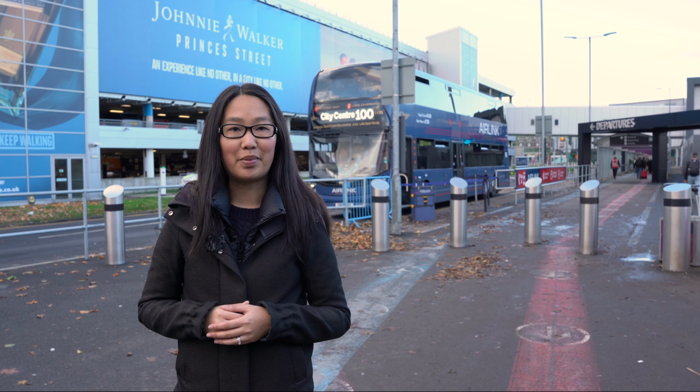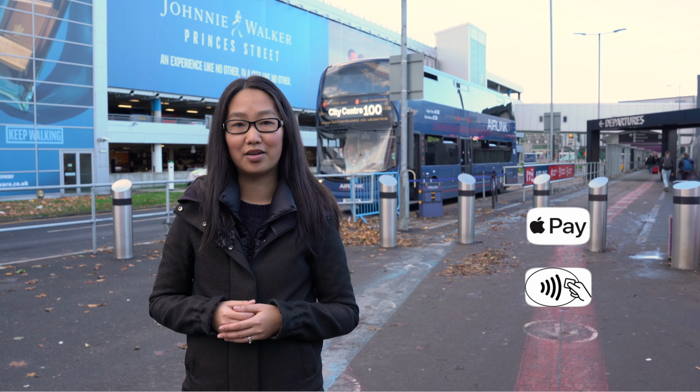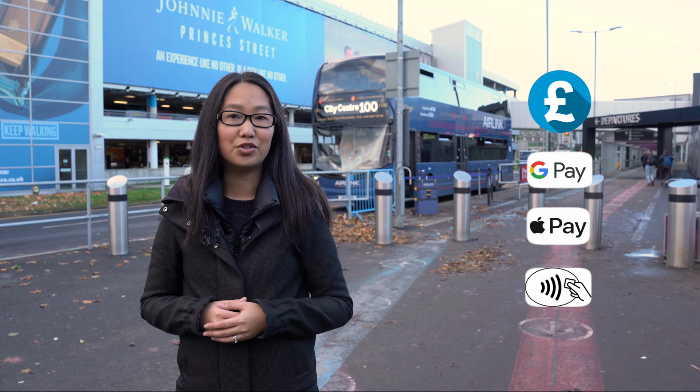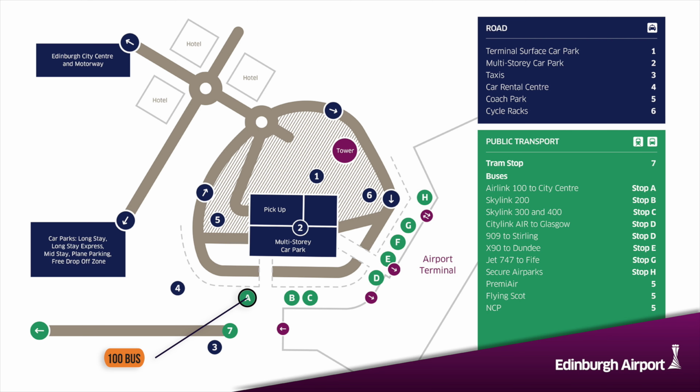The easiest ways to pay for the bus are by contactless, which means Visa, MasterCard, Apple Pay, or Google Pay, or cash, although do be aware that exact change is needed. You can get the 100 bus just outside of the arrivals terminal, which is the green A near the bottom of this map.